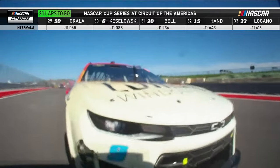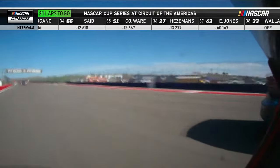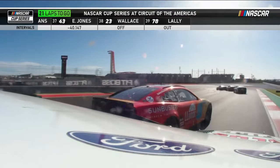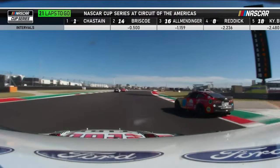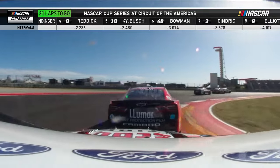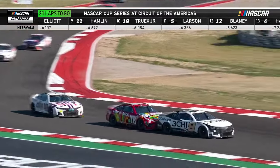Seventh place. Hear that little hesitation from Cindric on the shift, and that gave Chase the momentum on the inside. It was almost like it didn't quite go into gear. Just didn't complete it and get it done. But that's how critical it is on that long backstretch to carry that momentum. You can't miss anything and not lose time.